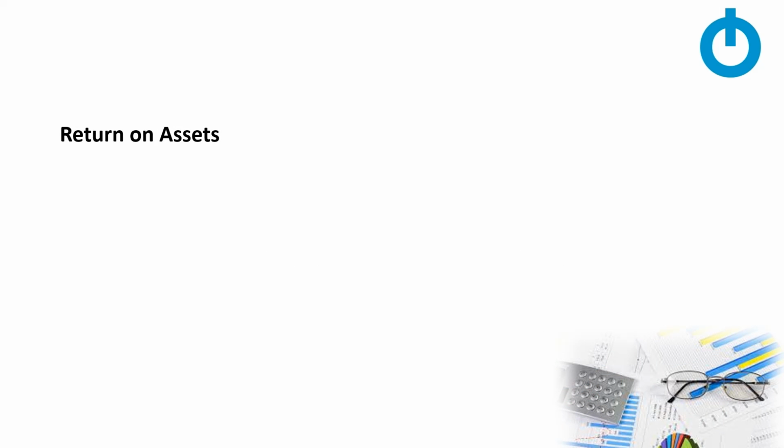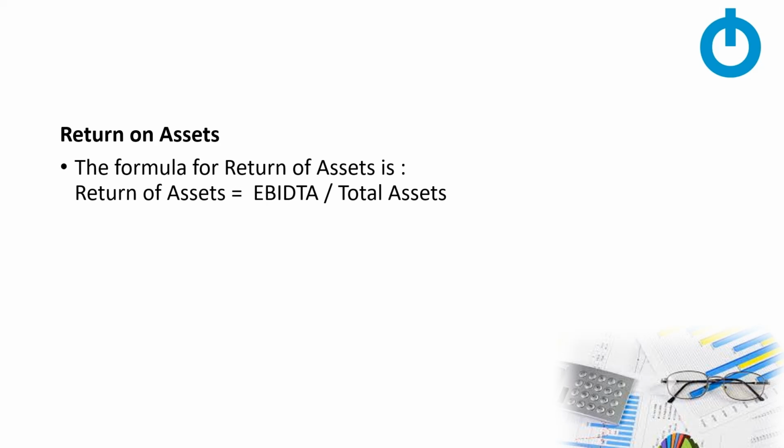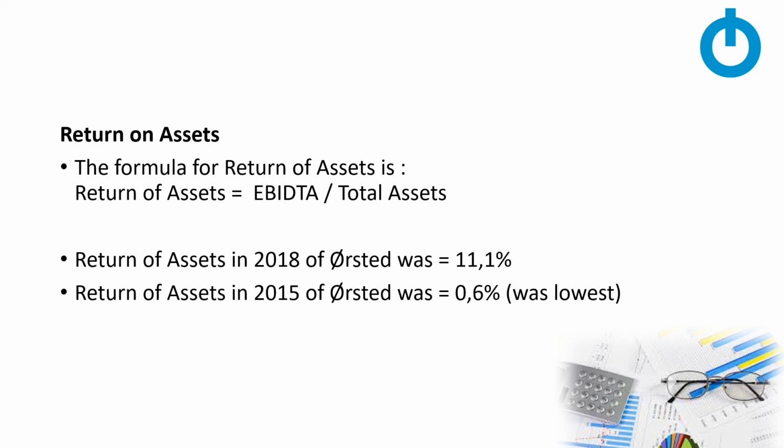Return on assets, or ROA, is an indicator of how well a company utilizes its assets, by determining how profitable a company is relative to its total assets. We can use this ratio to compare Ørsted to its previous performance. The formula for return on assets is ROA equals EBITDA divided by total assets. If we compare return on assets of Ørsted, we can see that Ørsted is gaining more asset efficiency during the 4 years. The return on assets rose from 0.6% in 2015 to 11.1% in year 2018. During the years Ørsted is building a more efficient business.